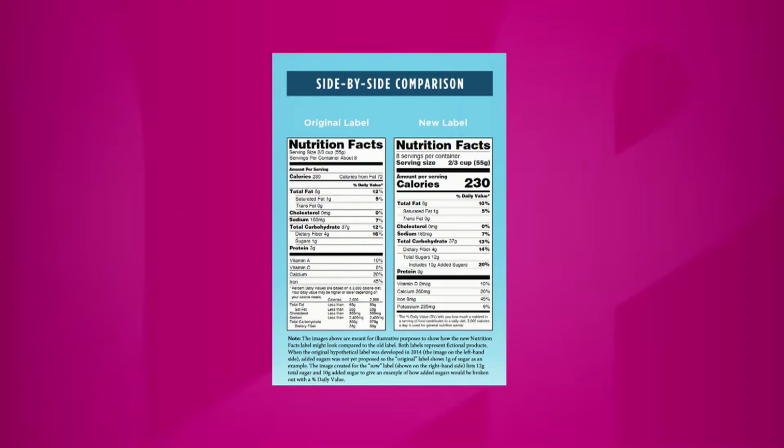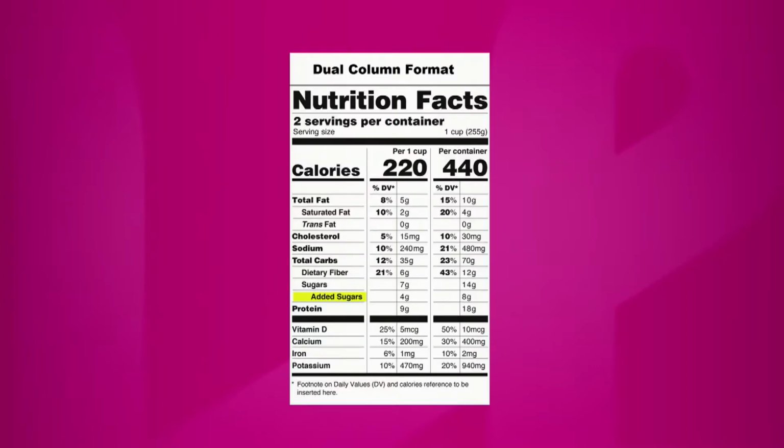So you mentioned the calories, but before that, I want to jump to the top where it says serving size. That's one of the main differences that I'll be jumping into. And then another line is the added sugars line, and then the nutrients on the bottom. Why is that serving size so important? Or why do you think it's changed in label size?